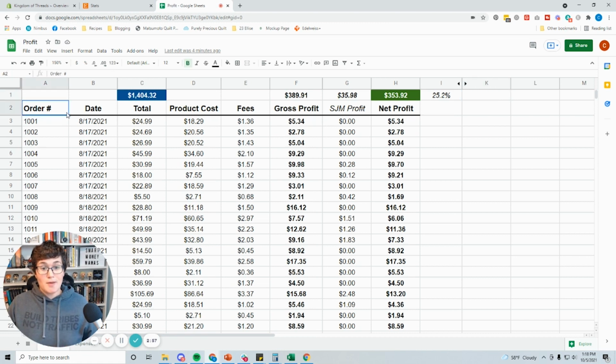We keep our order number, the date that it was ordered, the total value of the order, and then we have two cost columns. We have our product cost, which is how much we are being charged to create that product. So for print on demand, Printful will give me that number exactly, right? Every order that gets sent over to them, it will give us a product cost order. For things like stickers that we tend to stock more physically, then we just add in what our average sticker cost is.